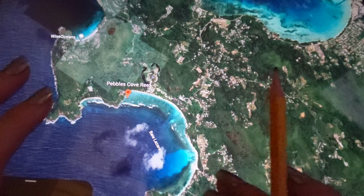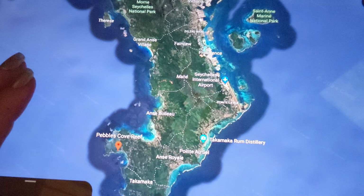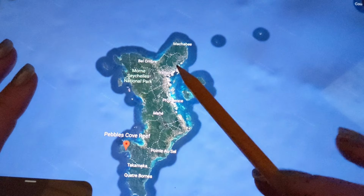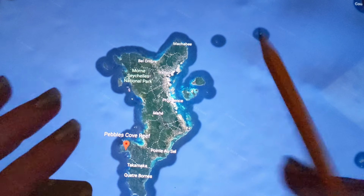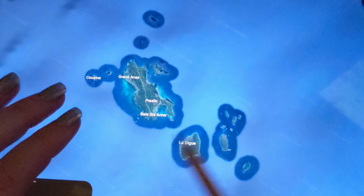The name Lazare comes from Lazare Picot, who in 1742 discovered the island of Baie. The Seychelles is one of those few places on Earth that was totally uninhabited until it was discovered by usually someone from Europe. He'd also go on to discover the other islands over here that we're going to talk about.